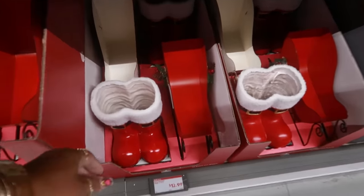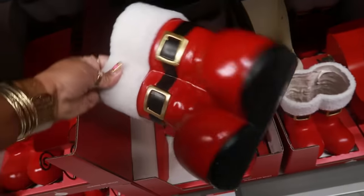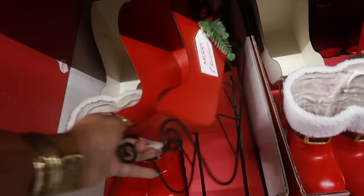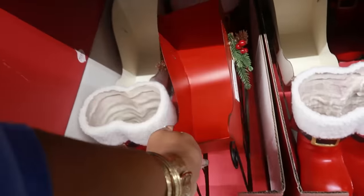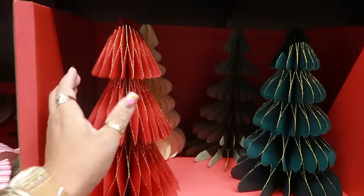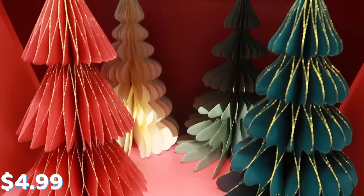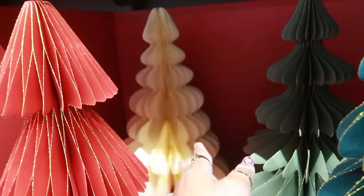$13 for the boots down here. And so that's like a holiday boot. And then there's a sleigh in red or white. And it says Merry Christmas. Okay. There are some paper trees. These are really pretty. You got a few different ones. The dark green, there's light green. And then this cream color.